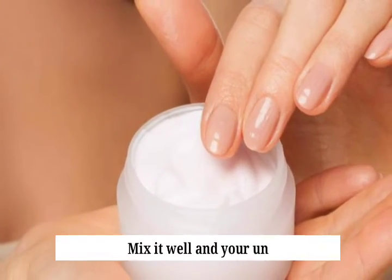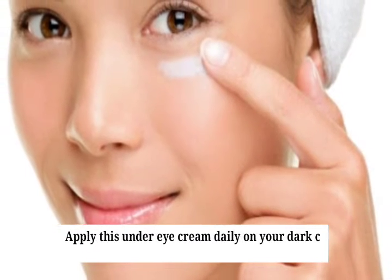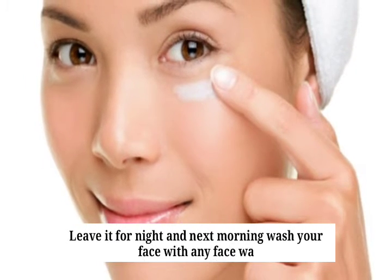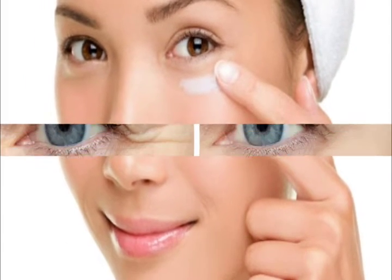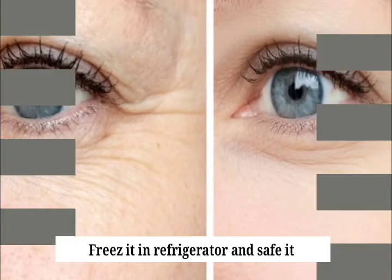Mix it well and your under-eye cream is ready. Apply this under-eye cream daily on your dark circles. Leave it for the night and next morning wash your face with any face wash or soap. Freeze it in the refrigerator and save it for 7 days.